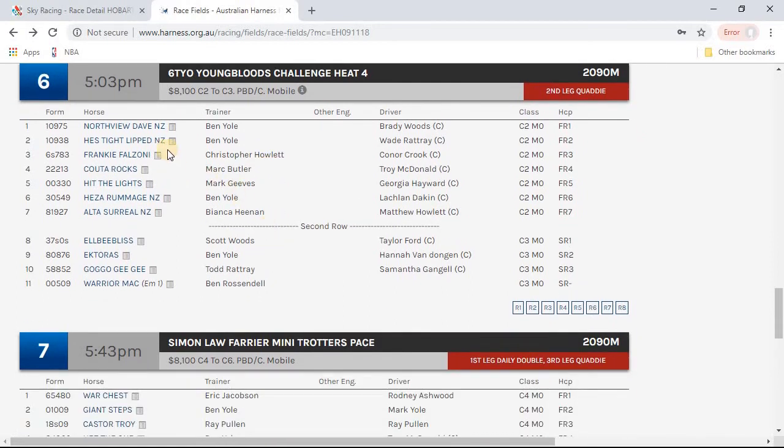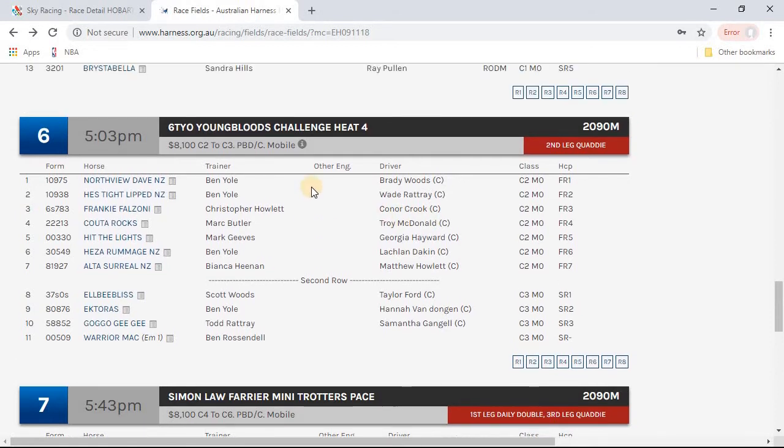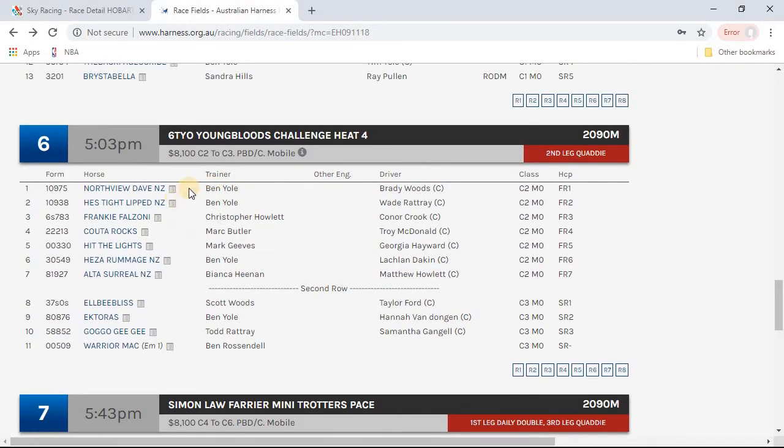The sixth, next heat for the junior drivers, bit of speed here. Northview Dave, he's tight-lipped. Frankie Falzoni. If Kudarox leads, I think there's no betting. But with the speed inside, I'm just not sure he'll get there.